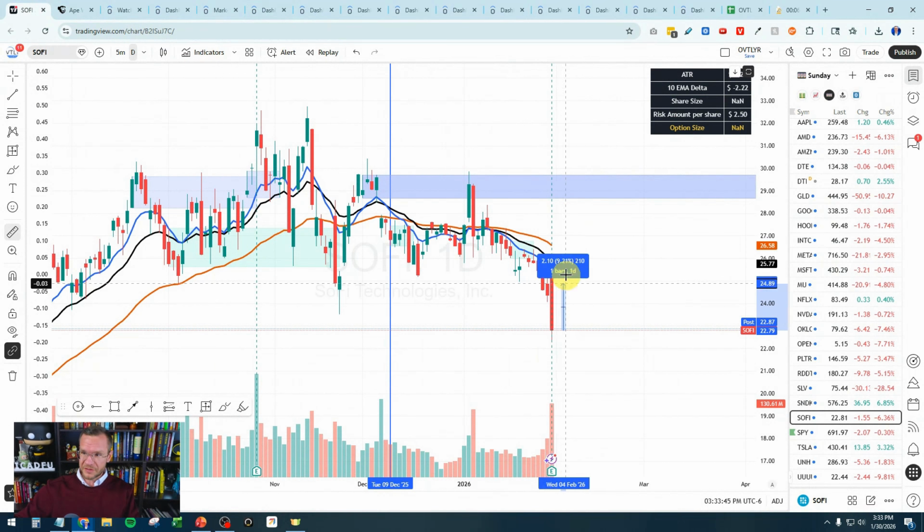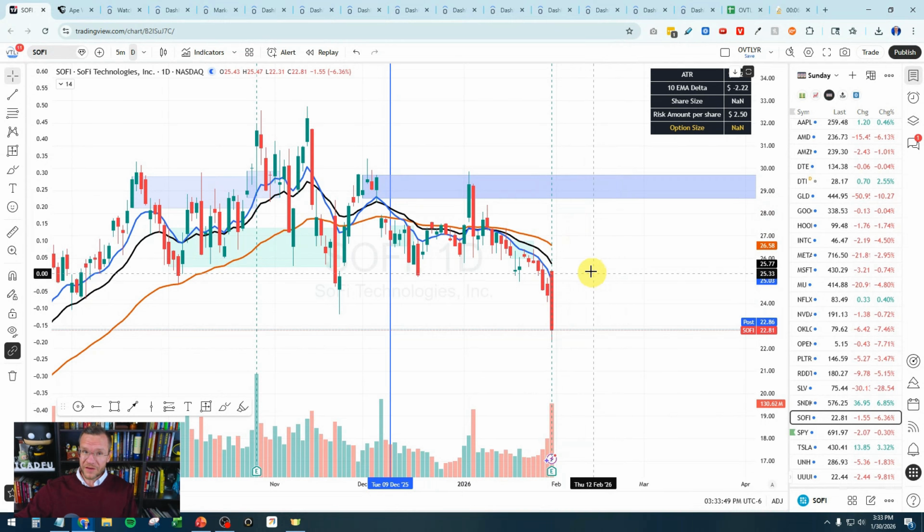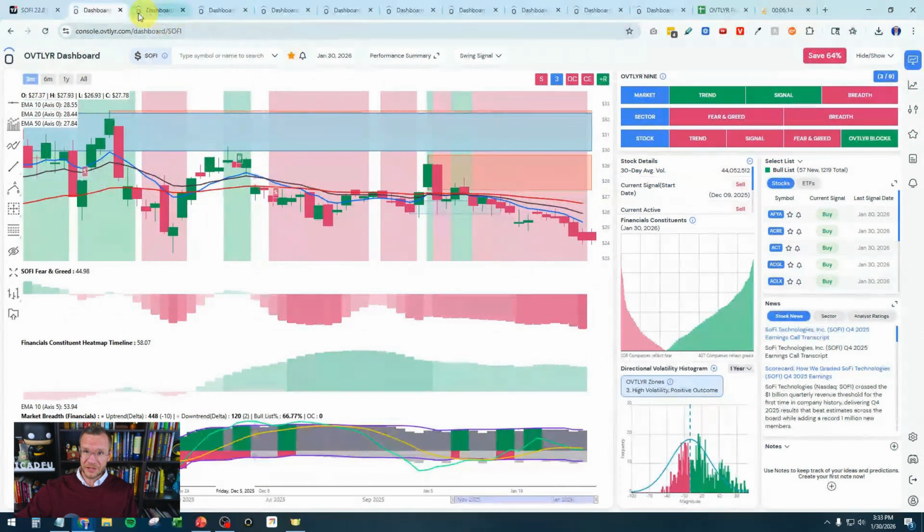In fact, how far up is this? This is about 25% away. SoFi has to go up 25% to get to the spot over here where these sellers are trapped. Is it going to do that? Maybe one day, but I couldn't tell you when. Right now, it's definitely trending down.